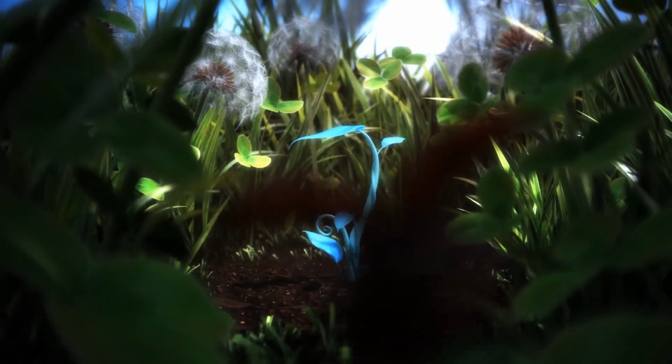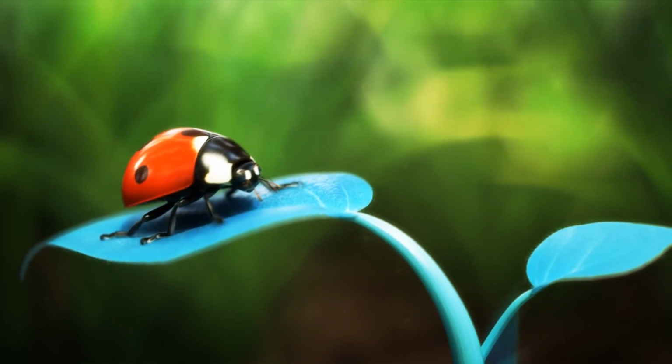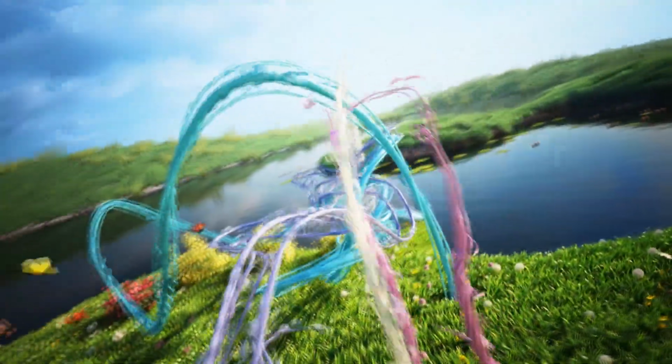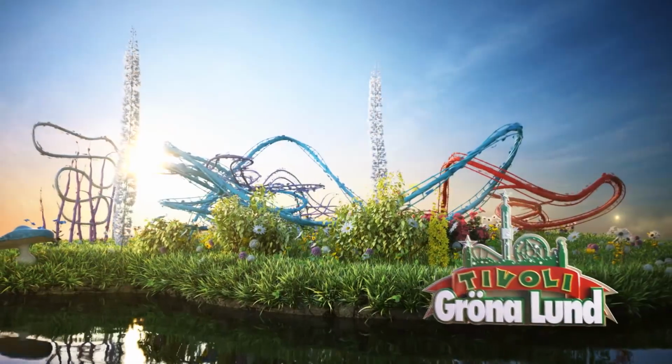Gröna Lund is located in Stockholm, Sweden. The park originally opened in 1883 and it has become a huge theme park. The park is actually Sweden's oldest operating amusement park, and Gröna Lund is a very unique park. It features a huge amount of rides tightly packed together, and some of the park's oldest buildings have been around since the 19th century.